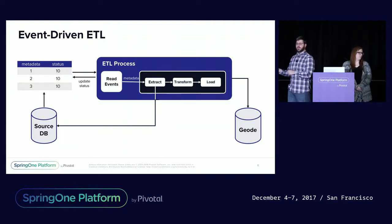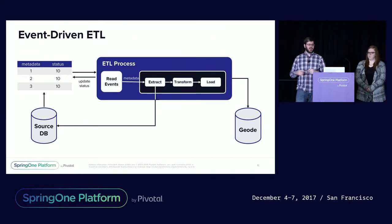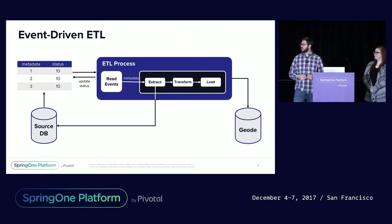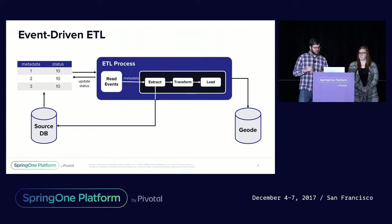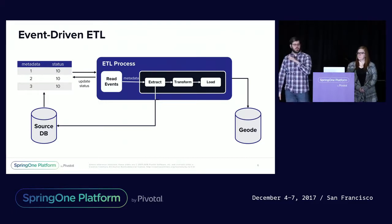So this is better, right? But it's not great. There's other problems. It mostly comes down to problems of scale. We still have that monolith concept here. We can see it's just one service listening for these changes, and it's not going to be scalable. We're not going to be able to horizontally scale them out.